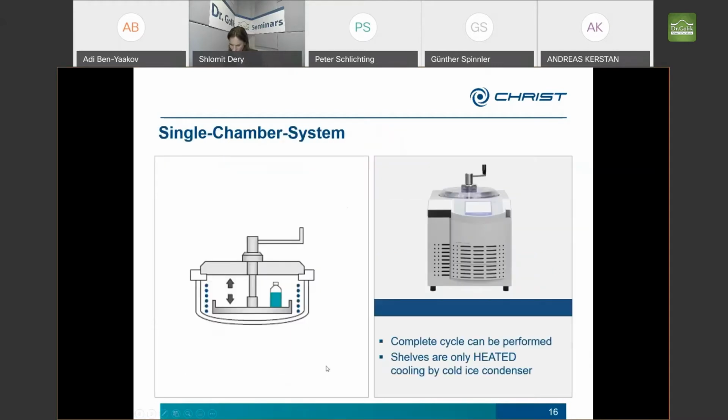Another principle is to use a so-called single chamber system. You will not have the acrylic chamber on the top, but a kind of lid, and then you put your product directly in the ice condenser chamber, and with the proximity of your product to the ice condenser, you can also freeze your product. This is not a controlled freezing, but fast freezing is possible inside your product. And then it's important that you have a heated shelf inside the system, so that you can put energy into your product during the main drying process.